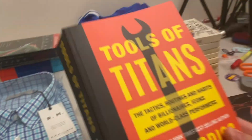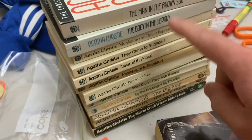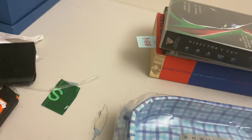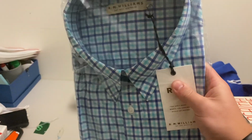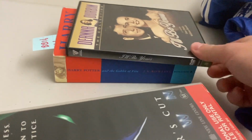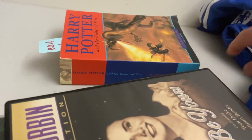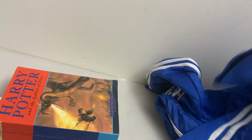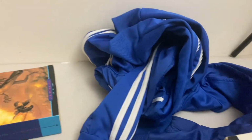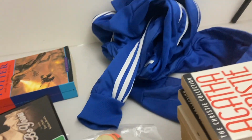We've got the Tools of Titans that's gone out for about 22 bucks, I think it was. This guy's gone for 17. Spider-Man's about 17. This bundle here of Agatha Christie's gone for 35. We've got some really scratched up Tarzans. They've gone out for 30 bucks. R.M. Williams, this guy's gone for 57. That's postage. This guy's gone for a quick 20. We've got a quick $9 one and a quick $17 one. This Adidas jumper, sports jumper, has gone out for 76 bucks all the way to the US.